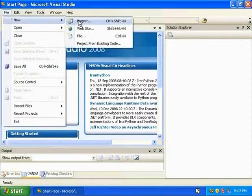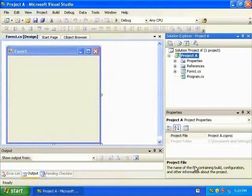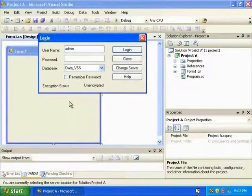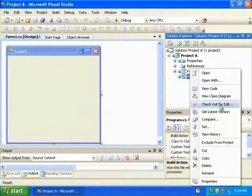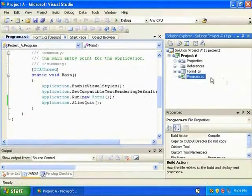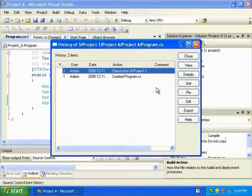Create a new project. I'm going to name it Project A. To add a solution to version control, we click File, Source Control, Add Solution to Source Control. Connect to the server and log in. We right-click on a file and then we can see the version control features. Let's check out the file and change it. Save the file and check it into the server. Now we're going to take a look at the file history by right-clicking on the file and clicking View History. This is the interface of History Explorer.